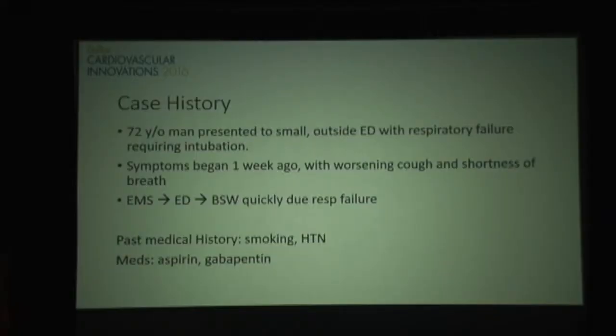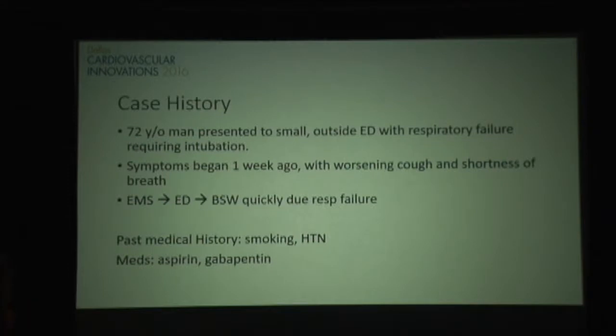This is a case of a 72-year-old man who presented initially to an outside ED in respiratory failure and was intubated there. He had really had some symptoms for a while, so probably in retrospect had been drifting into heart failure for a while. So it was a presentation more of decompensated heart failure than of acute MI. He was transferred to our facility and accepted into our medical ICU initially, and then cardiology got involved.